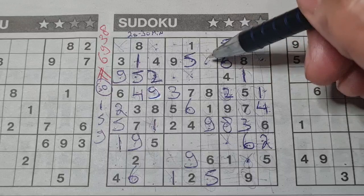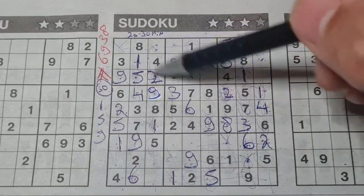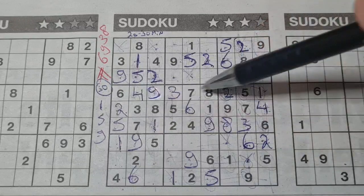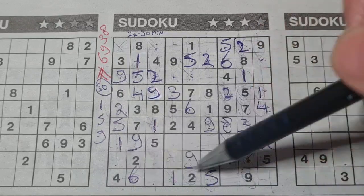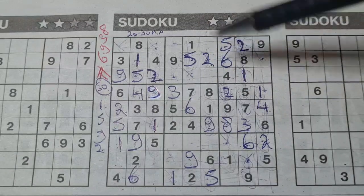So the row between the second row, the only place left for the 2 should be there. And all the 2s are used. I can see, this is number 4, number 2. Now I can continue with the 6.